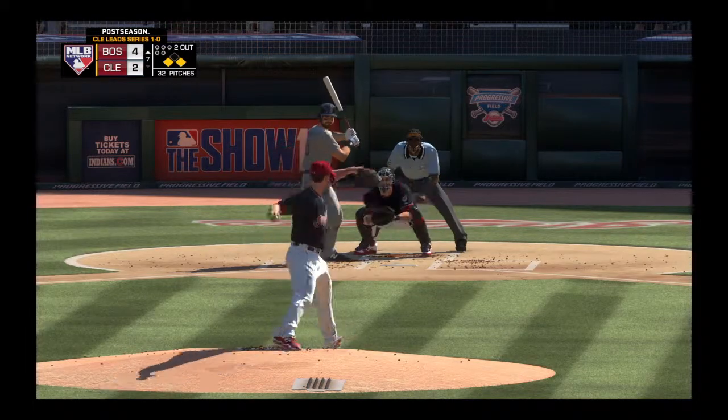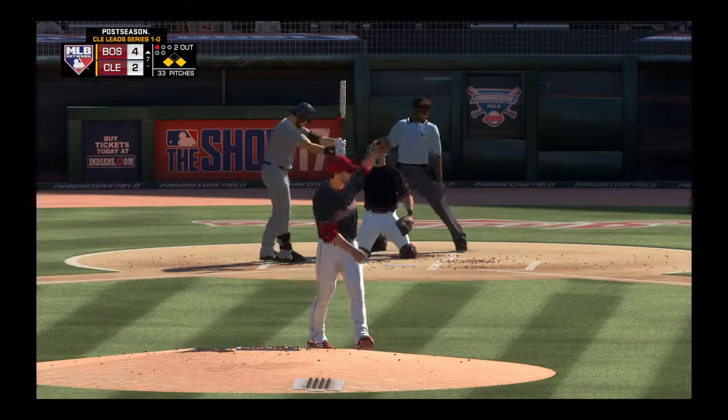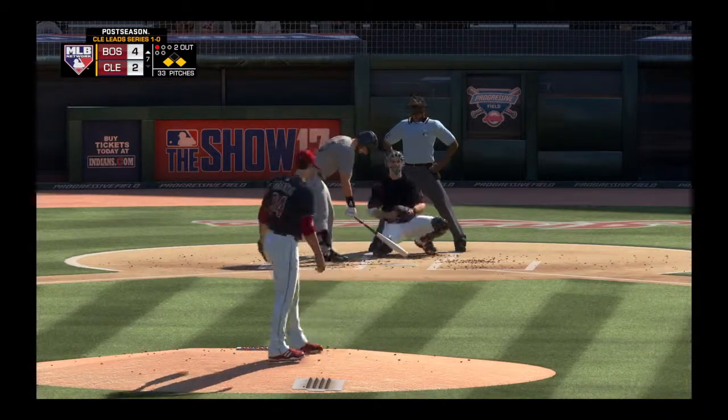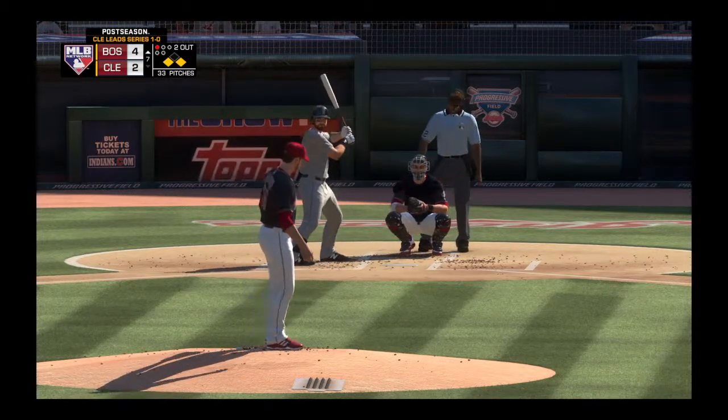Trying to keep the game close. Here's the pitch. And that misses, ball 1. Hey, this game is getting interesting real quick. And the last thing you want to do on the mound is fall behind. Needs to get back in the strike zone right here.